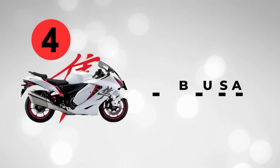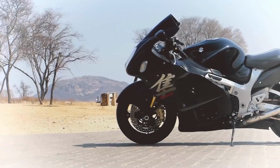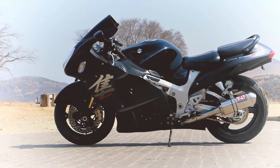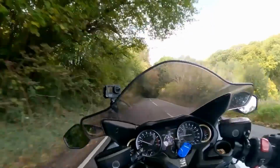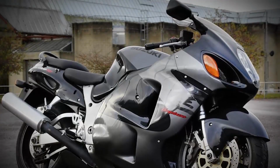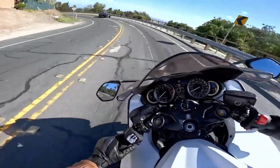Number 4. Suzuki Hayabusa. The Suzuki Hayabusa roared onto the scene as a hyperbike legend, instantly recognizable for its aerodynamic fairings and low-slung profile, meticulously designed to slice through the wind at breathtaking speeds. Marketed as the fastest production motorcycle in the world upon its debut, the Hayabusa quickly became a symbol of power and rebellion, dominating the conversation among speed enthusiasts.